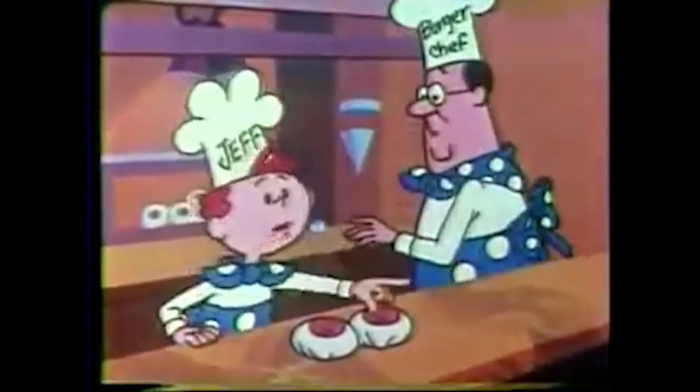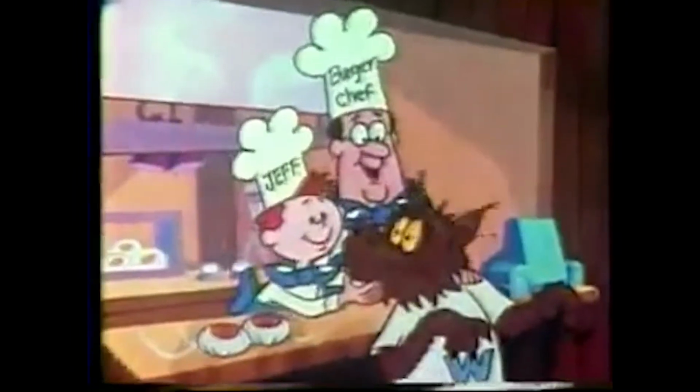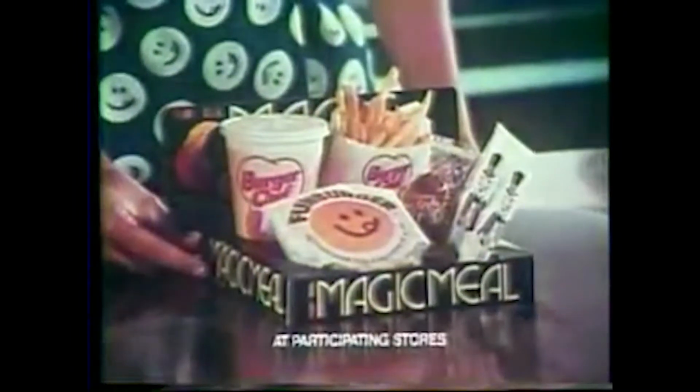Gosh, Burger Chef, it's Wolfburger the werewolf. Where can I get delicious burgers? Where can I get fun food? Where, oh where? At Burger Chef. And now at participating Burger Chefs, you can buy fun meals that now come on Halloween magic meal trays. There's a magic trick in each fun meal. There are 10 different magic meal tricks you can collect. Burger Chef, you're incredible.